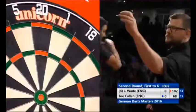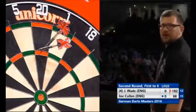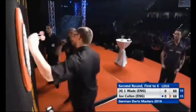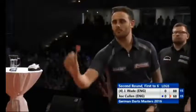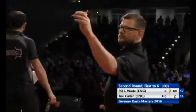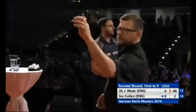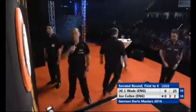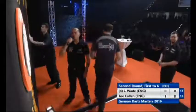140 for Joe Cullen gets him down to a finish as he looks to hold his throw and take a 1-0 lead here. Wade can apply some pressure. A little bit unfortunate. Might go 25 here. No, he's gone for the 19s. 94. Joe requires 68. Perfect first dart. 66. And he's let Wade in. James should require 88. Something you don't want to do too often. 18 for bullseye. 63. Not very far away for James Wade. Madhouse for Joe Cullen, though. Very good dart. Very good dart.